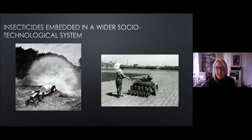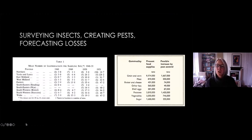So the question then becomes, how do we move from a situation where British farmers were not necessarily routinely using insecticides to one in which insecticides have become part of the repertoire of things that they do on the farm? The first part of the answer is to do with a great deal of work during the Second World War and afterwards to try and make visible the extent of the pest problem in Britain.